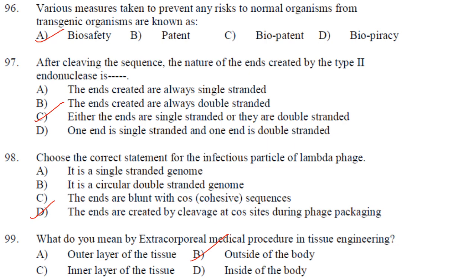What do you mean by extracorporeal medical procedure in tissue engineering? Extracorporeal means which is performed outside the body. So 99, answer is option B, outside of the body.